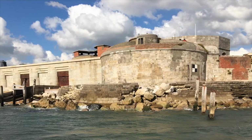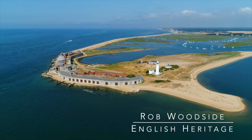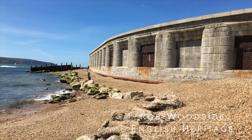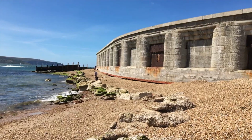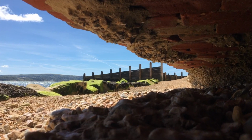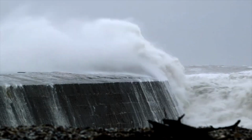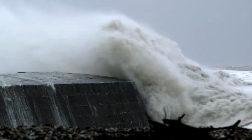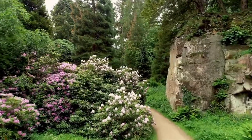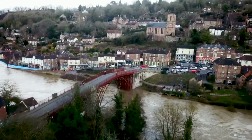Water is also among the issues in the UK, where English Heritage cares for hundreds of iconic sites. One of our biggest challenges is Hurst Castle on the south coast. It's a fantastic 16th century Henry VIII period fort which extends out into the Solent, and we're seeing quite a lot of coastal erosion there at the moment. We're starting to see some impact of climate change. The biggest risk areas are around our coastlines, but we're also seeing impacts in our gardens, and we're seeing impact in terms of rainfall. This is something that is starting to happen now. It's not just looking to happen in the future.